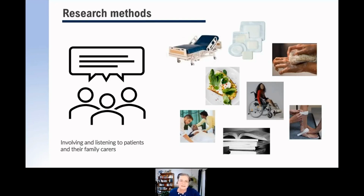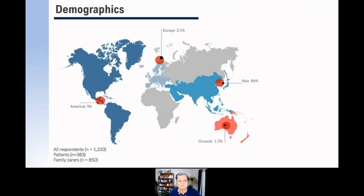The project had ethics approval from the Australian National University, and the survey was available online for about 6 months in the middle of 2018. And then for our data analysis, we did descriptive statistics and a thematic analysis of the open-ended question.